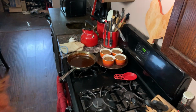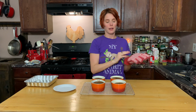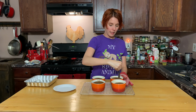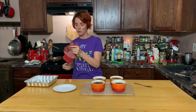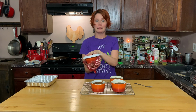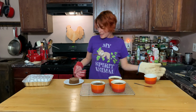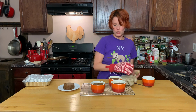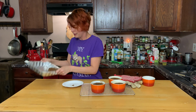Let's do it. I don't have a palette knife, but I have this little cheese knife that's similar. So we're gonna do this around the edges here to loosen it from the sides. Now that we've loosened them from the sides, we are going to flip it over. Wish me luck. Oh yes! Yay, it's a pudding. We did it. I am going to transfer this. Up, up, up. There we go.